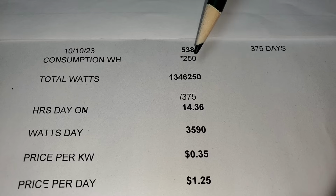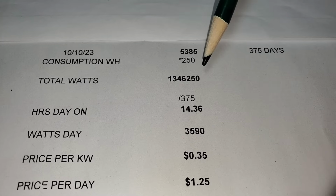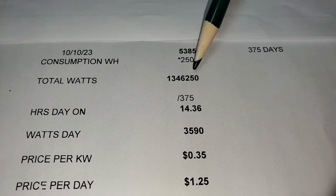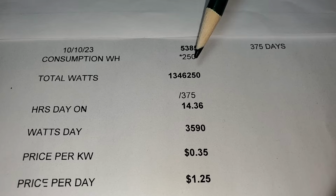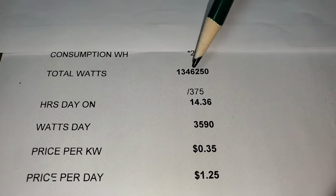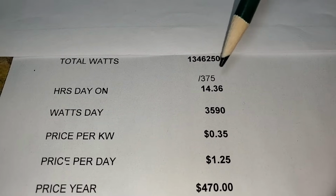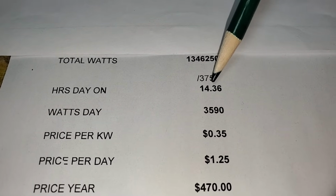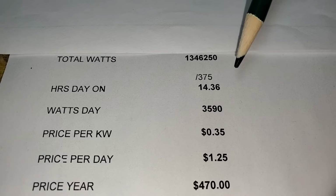1.346250 megawatts, 1,346,250 watts is what this thing has consumed over the course of the past 375 days. So divided by 375, the average time the set is on is 14.36 hours a day.